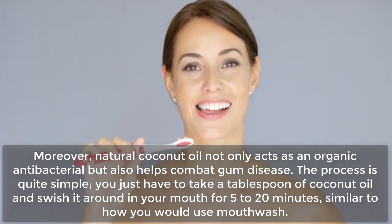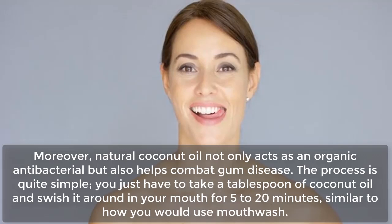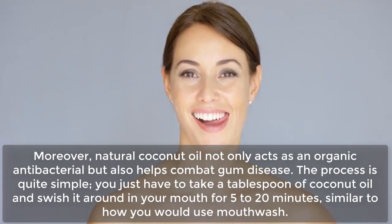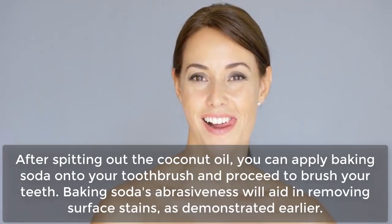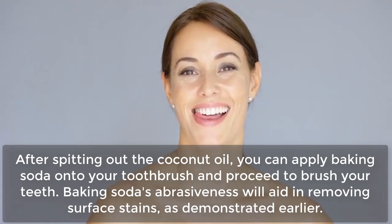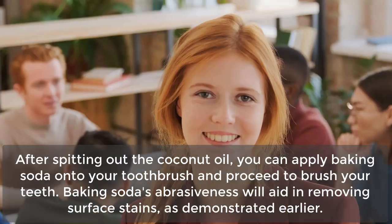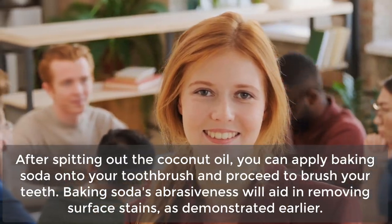You just have to take a tablespoon of coconut oil and swish it around in your mouth for 5 to 20 minutes, similar to how you would use mouthwash. After spitting out the coconut oil, you can apply baking soda onto your toothbrush and proceed to brush your teeth. Baking soda's abrasiveness will aid in removing surface stains, as demonstrated earlier.